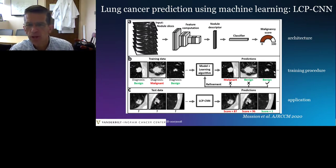The neural network is basically taking a bunch of images like you see in the A part of the slide and bringing them to a computer to have them recognize what is a cancer and what is a benign nodule. And then we train the classifier to, at the end, give us an answer as to whether the image we have in front of us is likely to be cancerous or not, and give us a percentage of likelihood score of cancer. Let's say 75% chance that this is a cancer. This is how we train it.